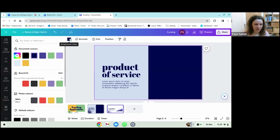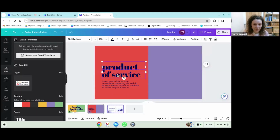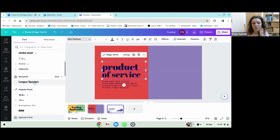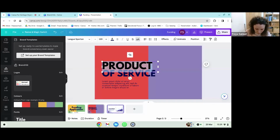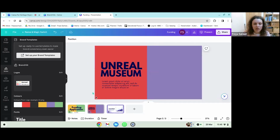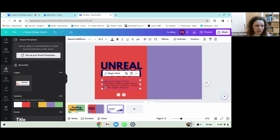Again, we're going to change the background colors using brand kit colors. So purple and red, that classic combination. Then I'm going to select both of those titles by holding Shift and go back into fonts to choose my brand kit font again. I would also like them to be in capitals. And actually, let's call it a bit of an intro to the brand, to my pretend museum. You've got the font text underneath, but we want that to be in our brand kit as well. It should be body text.